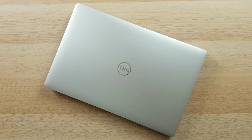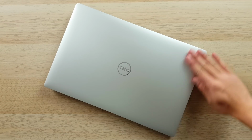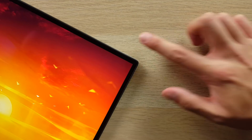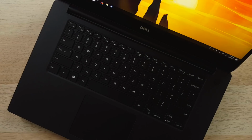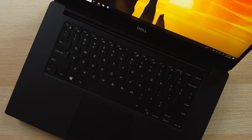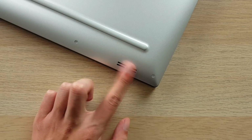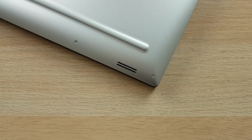So, the Dell XPS 15. The body is made out of aluminum and carbon fiber, and it's built really well. The screen is awesome with super thin bezels. The keyboard is comfortable to type on, and the trackpad is good with accurate tracking. The speakers fire downward and they sound pretty bad for a 15-inch laptop.